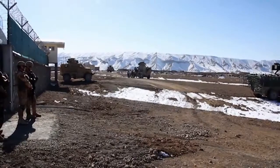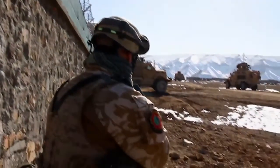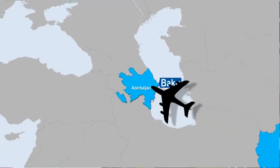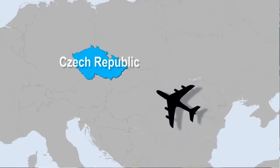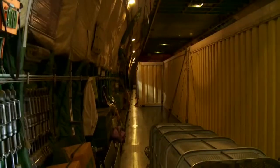This Czech equipment was being used in Logar in Afghanistan just a few weeks ago. Now it's been packed up and transported halfway around the world via Baku. It's arrived today and now it's back home in the Czech Republic. Today we've come from Azerbaijan, Baku, and first we came there from Afghanistan, from Kabul, with some cargo to bring here, some boxes with military cargo.